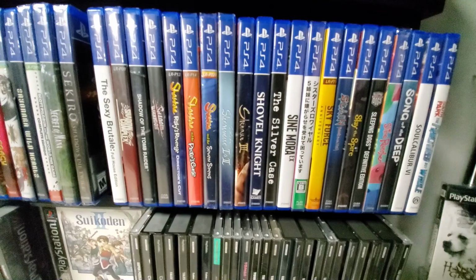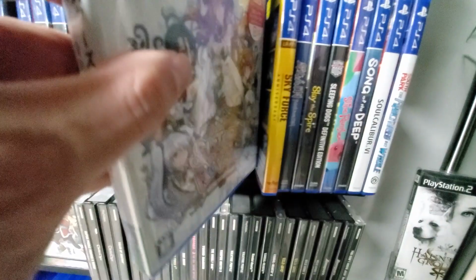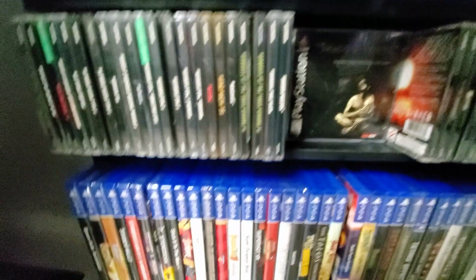Shadow Complex is a fantastic Metroidvania game that Limited Run's put out the re-release of. What is this? Oh, Sisters Royale, another shmup I haven't played. Just trying to point out what the Japanese was for you guys. Skipping over the PlayStation 1. We'll go back and do that right after this.